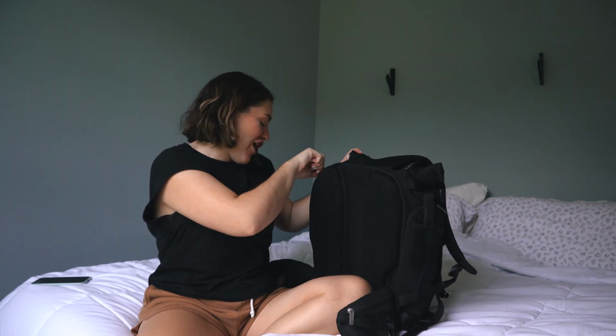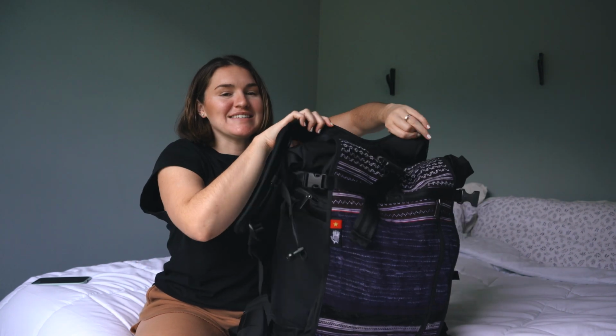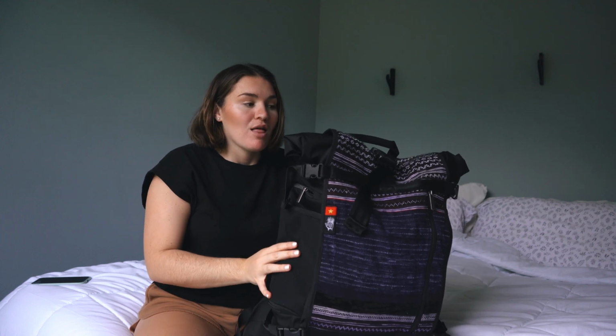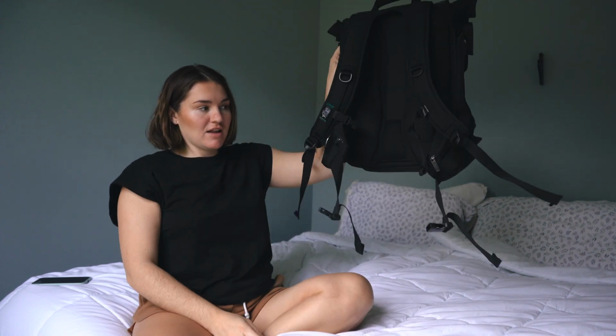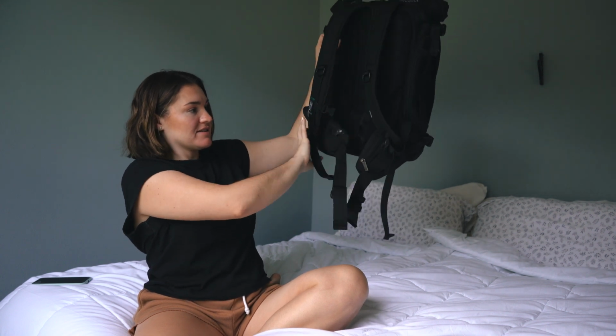That's it. Also, I think the bag is a little, I don't know if intimidating is the right word, when you have this on, like look at all the things hanging off. Look at all of the stuff.